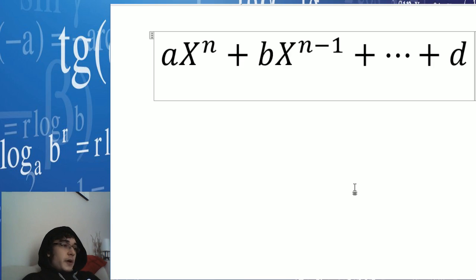So I'm going to talk about polynomials. These are very important things in terms of mathematics. They were studied by lots of French scientists worldwide. Basically, what will happen is that you'll have a sum of different things in few spaces.